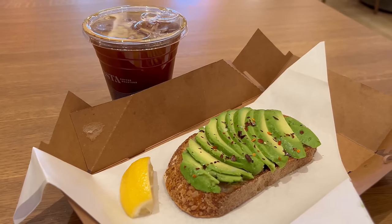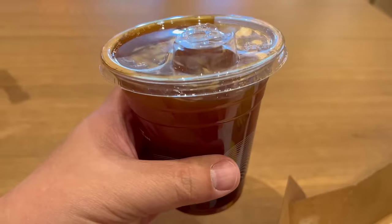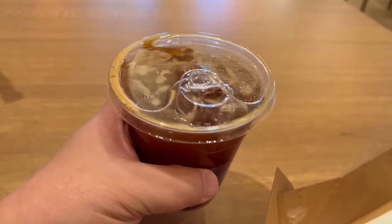Now to kick things off, I got an Americano as well as an avocado toast. I'm really looking forward to starting off the food tour. Let's give this a try. Alrighty, first up, I'm gonna go ahead and try this iced Americano. To be honest with you, I'm not exactly a coffee aficionado, but I am actually pretty tired, so the caffeine feels welcome. Let's give it a shot.